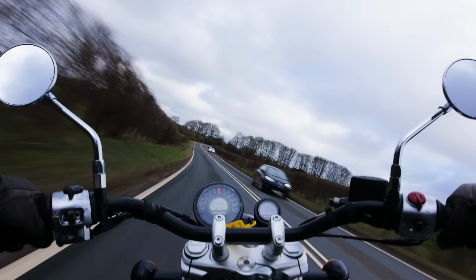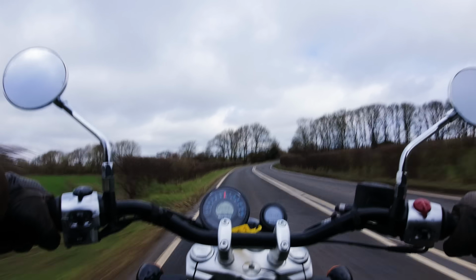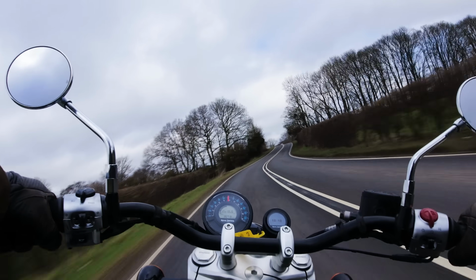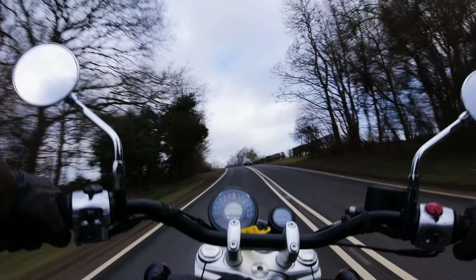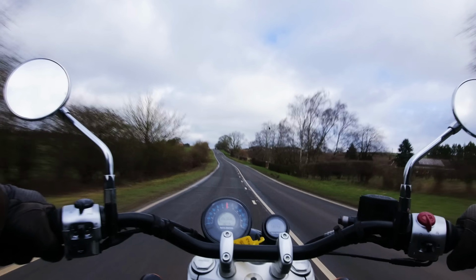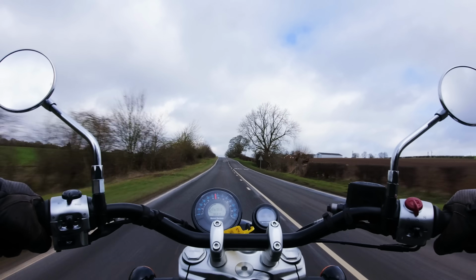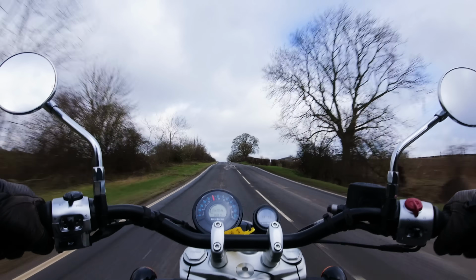It becomes second nature within a very short space of time, and I've got to say, I am a bit of a convert to this style of seating position. The other thing that can't be ignored, of course, is the fact that the Super Meteor comes equipped as standard with the 10x10 navigation aid, the Tripper.